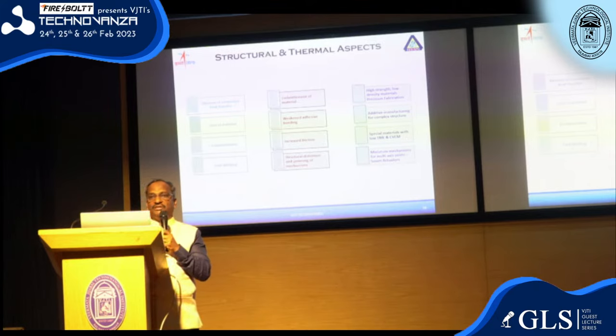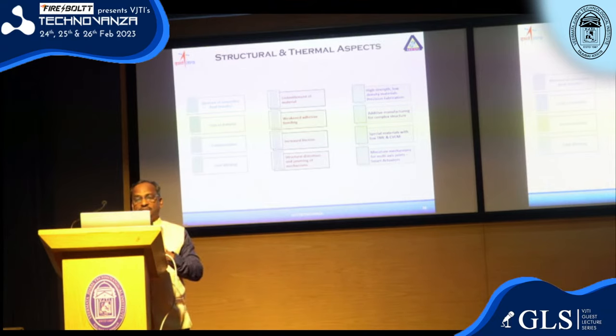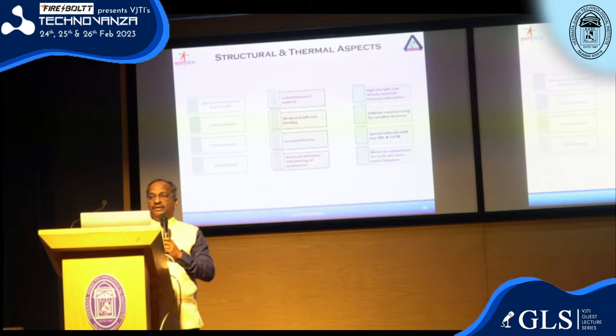Then loss of material. Because of that deep vacuum environment, the material loss also happens. And obviously, when there is a loss, there is contamination, as well as cold welding, which I earlier mentioned. Then embrittlement of material, with time in orbit they change. Adhesive bonding, they weaken, increased friction, structural distortion and jamming of mechanisms, primarily the cumulative effects of all the left hand side, whatever I have mentioned.